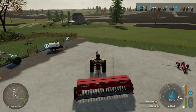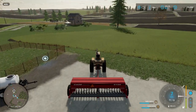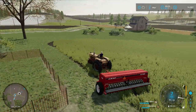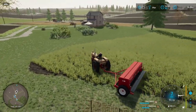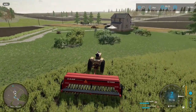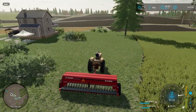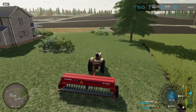So I would say yes, this works. It's a little slow, but yes, it works. I have to remember though, when I do that other field, to switch it to oats. Will I? Great question. 7 feels so slow.